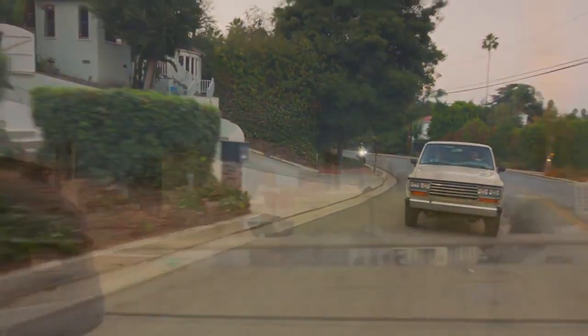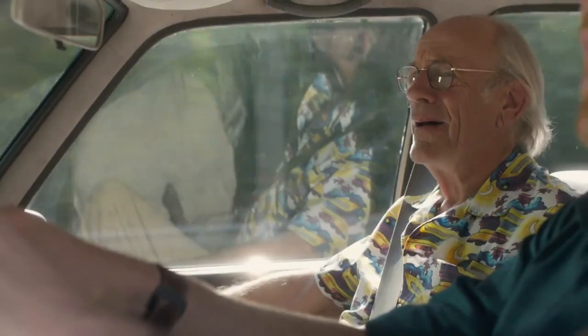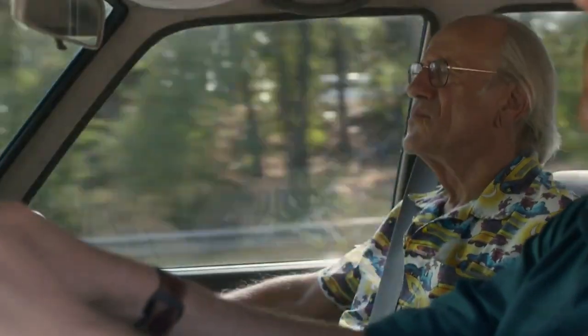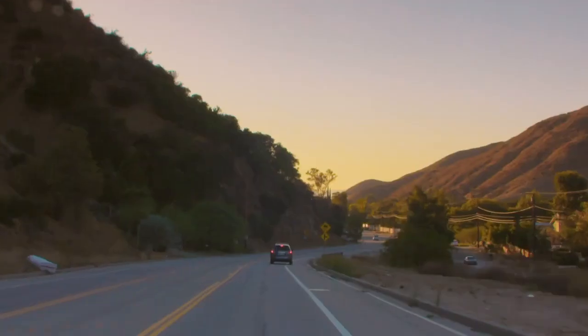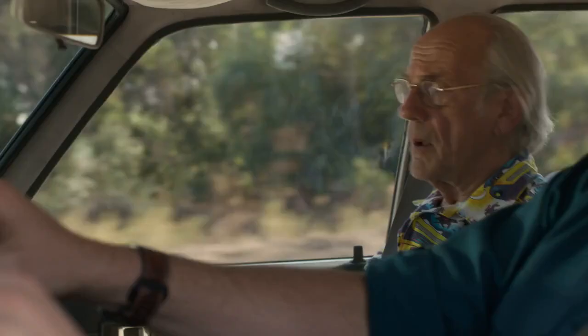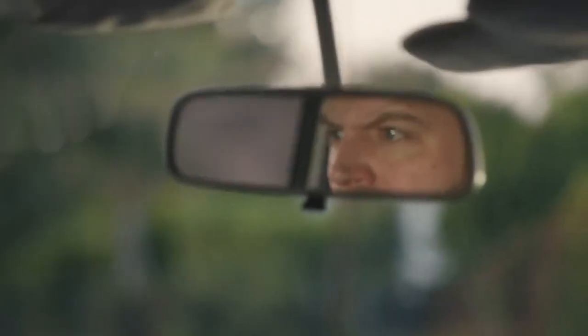So I'm back on the road with my new pal. And honestly, things have been moving so quickly on this crazy adventure that sometimes I forget I'm actually hanging out with Christopher Lloyd. Film, TV, theater, this guy has done it all. And by the way, did I mention he's won 3 Emmys? Lucky for me, this extra long car ride gives me the opportunity to finally ask him a question that's been burning in my melon for the last 30 years.